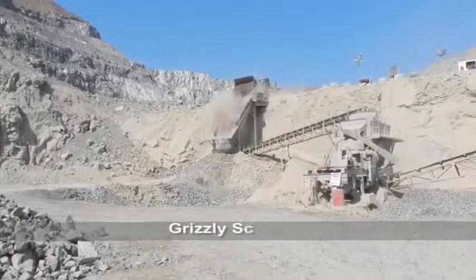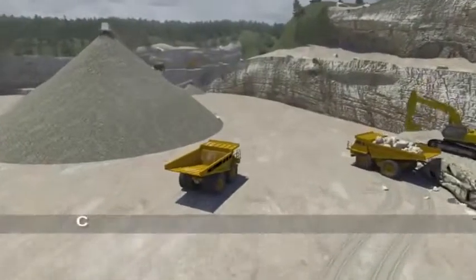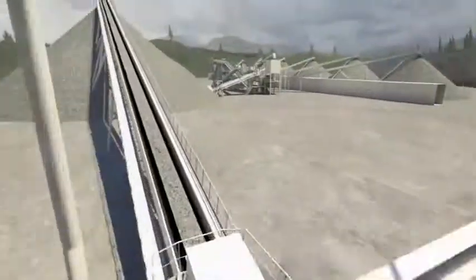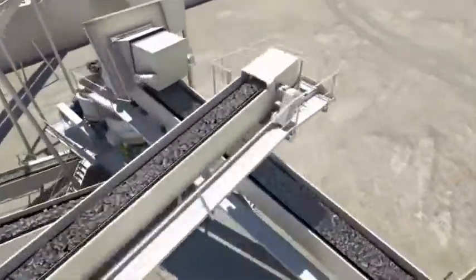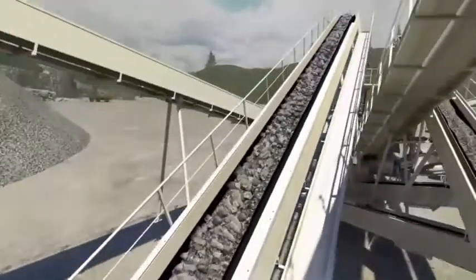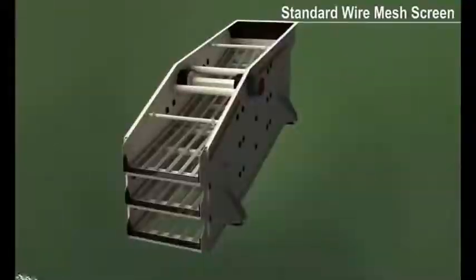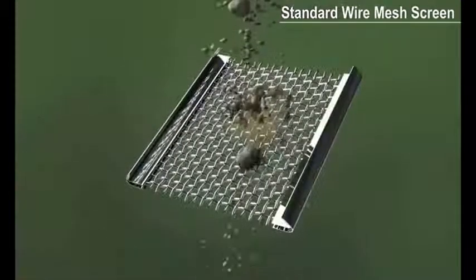Grizzly screen, used to separate the rock from the fines and dust produced by the blasting. Using a series of crushers and screens connected by conveyor belts, different size ranges of aggregates are produced and then transported to the concrete batching yard. Multiple deck screens separate the aggregates into different size ranges, for example 25 to 19 mm, 19 to 12 mm and 12 to 4 mm.